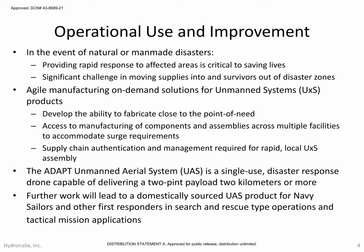To be viable as a disaster response tool, some key manufacturing considerations need to be considered. These include the ability to fabricate close to the point of need, access to manufacturing of components and assemblies across multiple facilities to accommodate sudden surge orders, and supply chain management to produce rapid local system assembly.